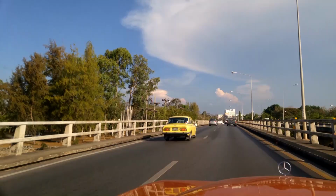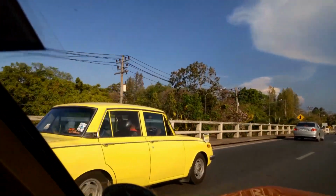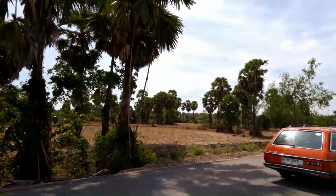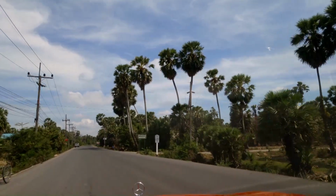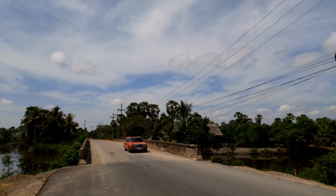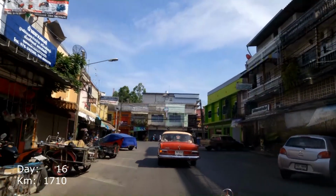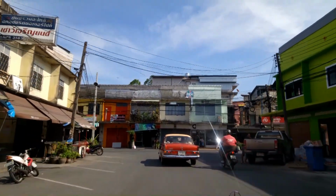This was really a nice yellow Toyota Corolla T40 from the 60s. The area between Songkhla and Nakhon Thammarat was very rural. Rice fields and sugar palms created a gorgeous landscape to cruise along on roads with little traffic. Turn right, then turn left.